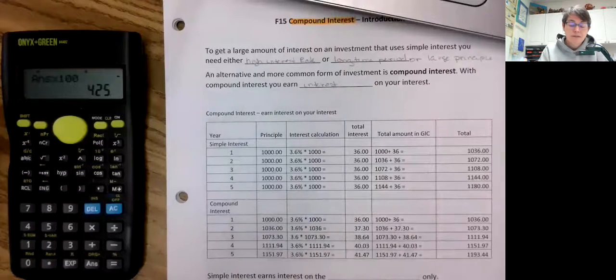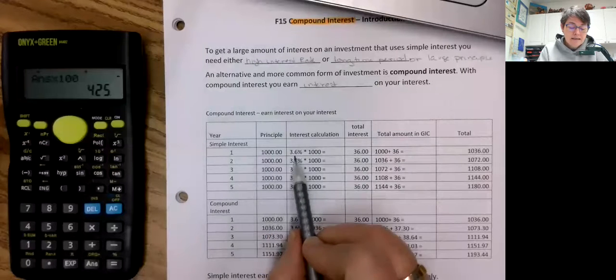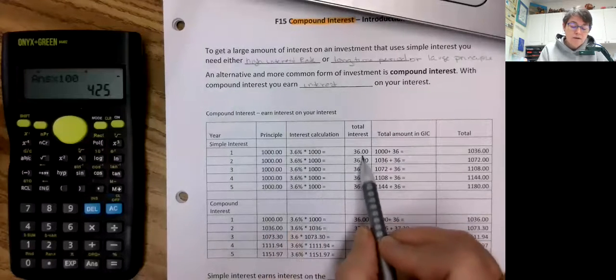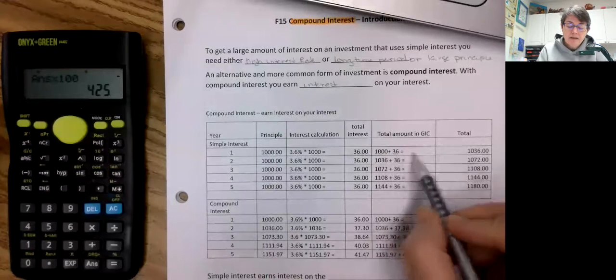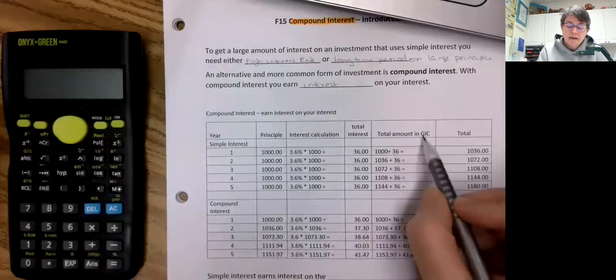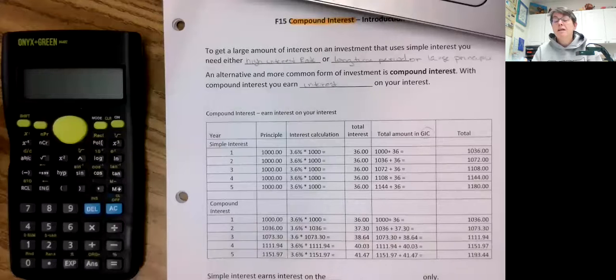Okay, so simple interest. We're investing $1,000 and it is at 3.6%. And you will earn $36 that first year. So at the end of that year, you'll have $1,036. Okay, GIC, Guaranteed Investment Certificate. Sometimes it's a very safe way to invest your money. Ergo, guaranteed means no matter what, it's not going to go down.